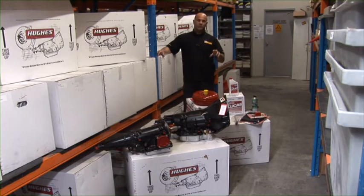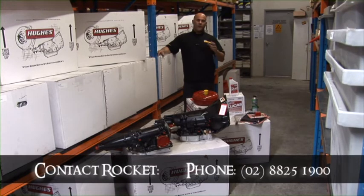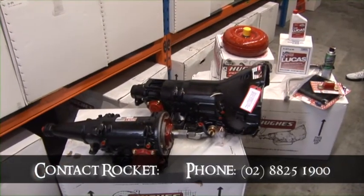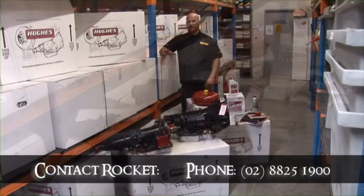Each transmission is put together by a technician at Hughes with all brand new parts. Then they're dyno tested, and then the pan's stripped off, the oil's checked, and they're all inspected to make sure there's no issues before they're shipped. Hughes transmissions have got a great range of gearboxes covering the horsepower spectrum.